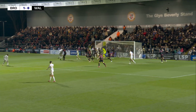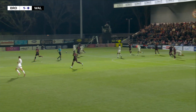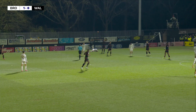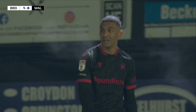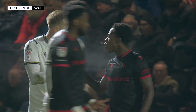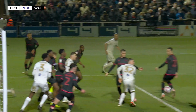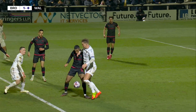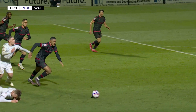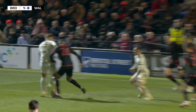Corner comes in. Hornby unconvincing as bodies tumble in the box. Few claims for a penalty around the ground, and now another free kick for Bromley. Building some pressure here. Yeah, keeping their attacks alive really well, picking up the second balls on the edge of the box once again. They were shouting for a penalty initially, Bromley. Hornby not too confident as it bounces out to Webster. Yeah, he gets his right foot in between the ball and the opposition.